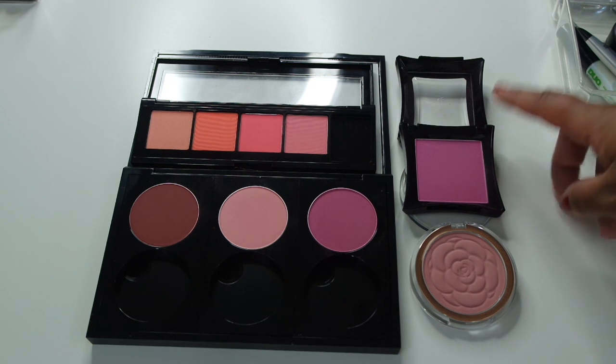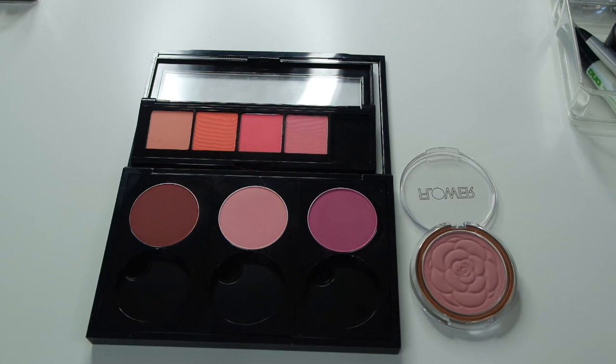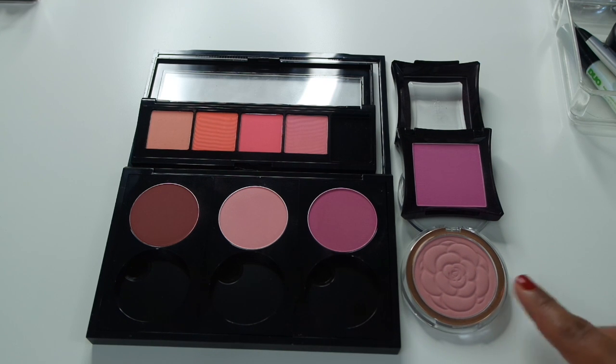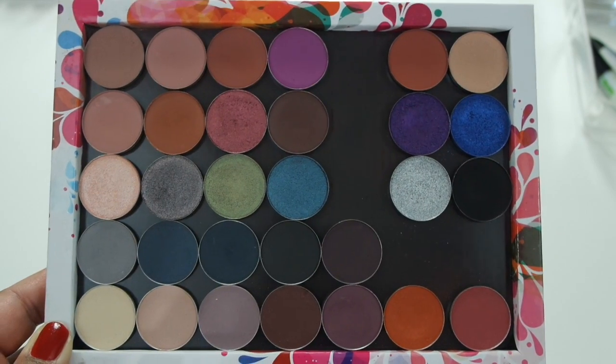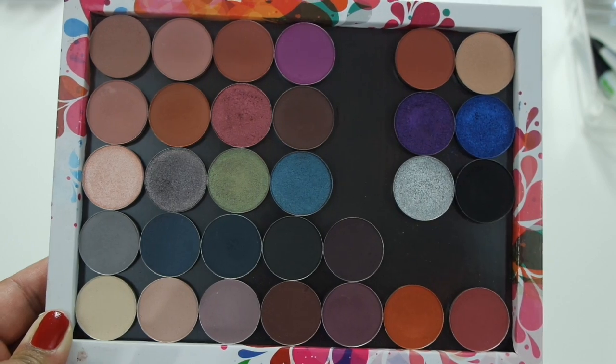And then up top here is an Illamasqua blush in Thrust, I want to say, yes, it's in Thrust. And then this is the Flower Beauty Flower Pots blush in Sweet Pea, which I have been raving about all month. I absolutely love this blush. This palette that I put together myself, I got so much use out of during the month of March.